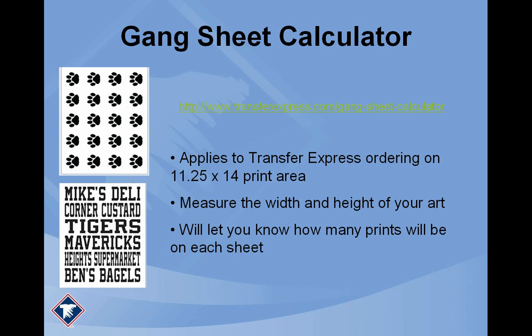Well, I know my sheets are 11 1/4 by 14, but that's another math problem that I don't want to sit and work out. So the gang sheet calculator, when you put the size of 2 by 2 in, would tell me how many of those paws I could fit per sheet. The only thing you need to do ahead of time in this case is make sure to measure the width and height of your image so we know exactly what size it is. And if you're working things out precisely, make sure you don't guesstimate. That happens from time to time, unfortunately.